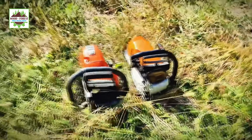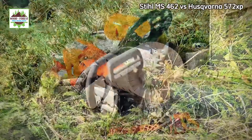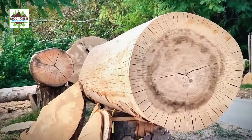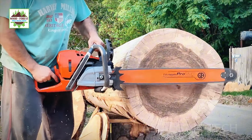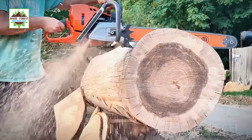This is the epic battle between Steel MS 462 and Husqvarna 572 XP. Who will claim the title of King of the Green Forest? A sawdust storm will sweep you away along with the roaring sounds of powerful engines. Are you ready for an unforgiving duel between these heavyweight contenders?